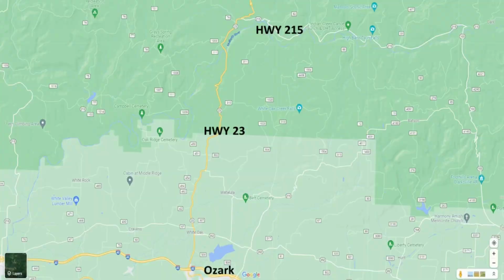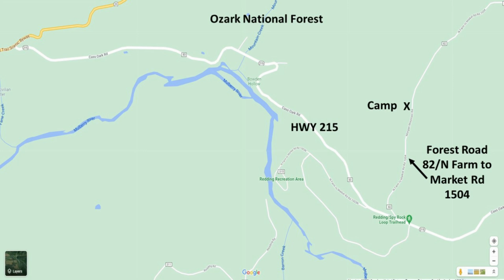In order to get here from Interstate 40, you're getting off at the Ozark exit, which is probably the largest town close to here, about 20 miles from here. From I-40, you go to Highway 23 and shoot up north. Then turn left onto Highway 215, then left onto Forest Road 1504, which is this one right here. Take a look.